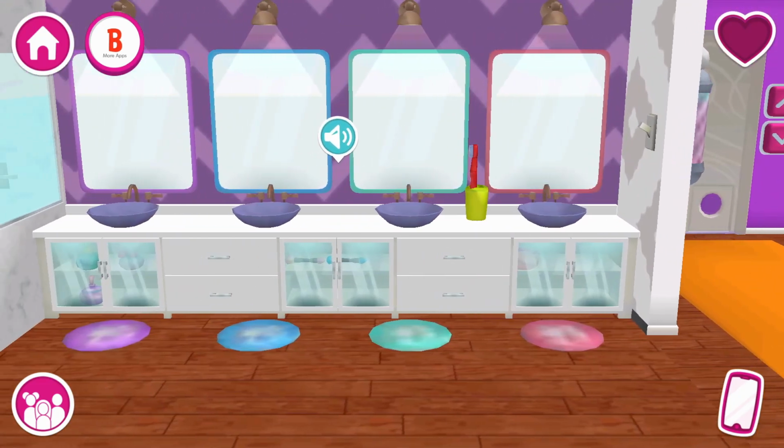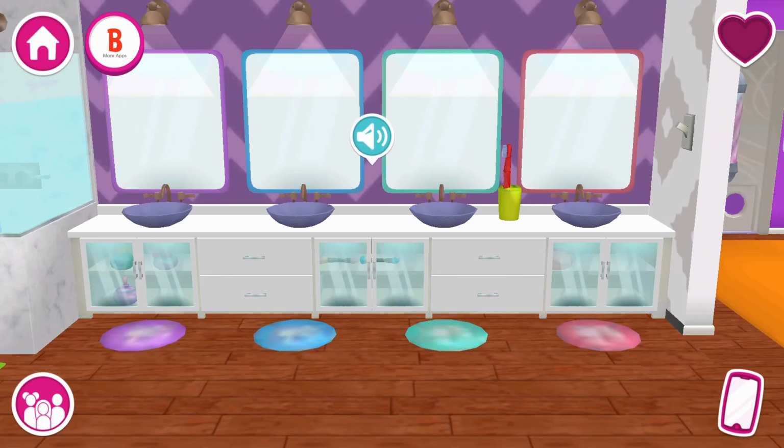Vanity is awesome. My sisters and I used to fight all the time over who got to use the bathroom and when. Now everyone can use it at the same time. Brilliant.